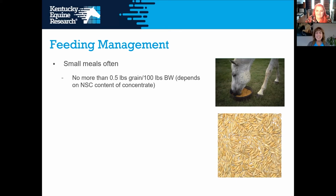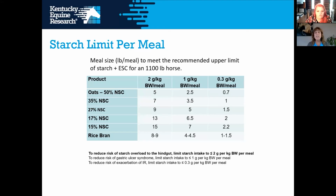But now I will say that kind of depends on the NSC content of the concentrate. So I have a picture of oats here because oats are about 50% starch and sugar. So oats are actually fairly high in starch and sugar. Corn is very high in starch and sugar. It's more like about 70%. So when you're talking about 0.5 pounds of grain, that's really kind of based on the starch and sugar content of oats.